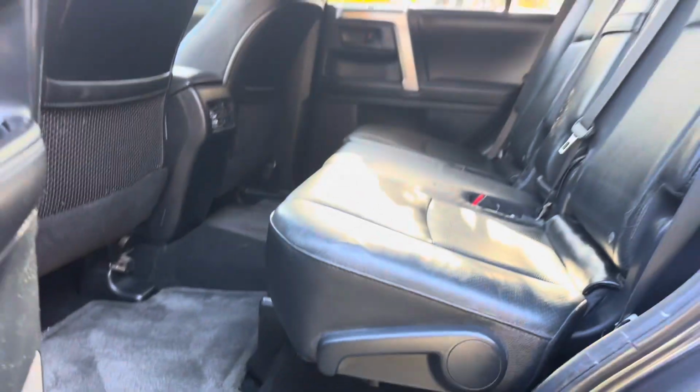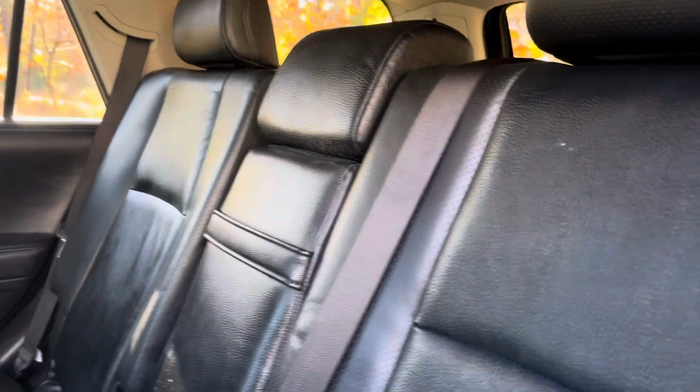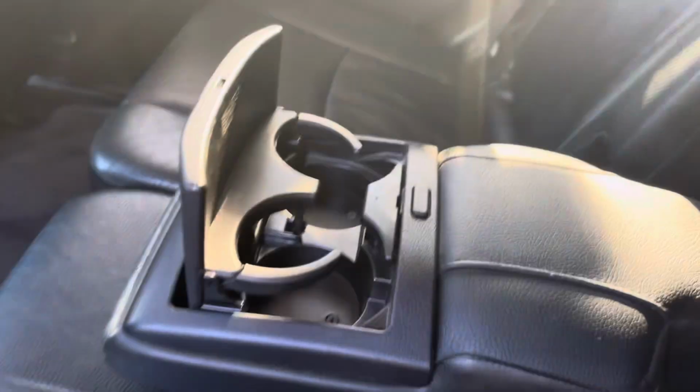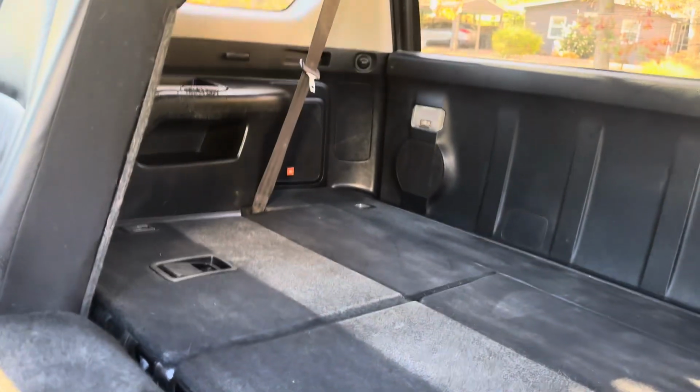Holders. A few more cup holders right here. And then in the back, you do have a lot of cargo space, and then you have third row seating as well that folds up.